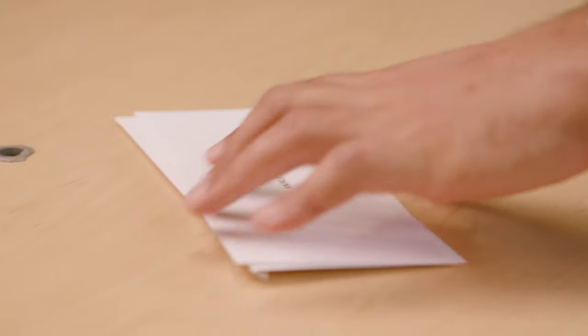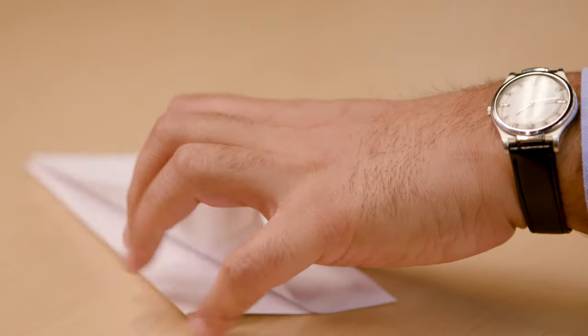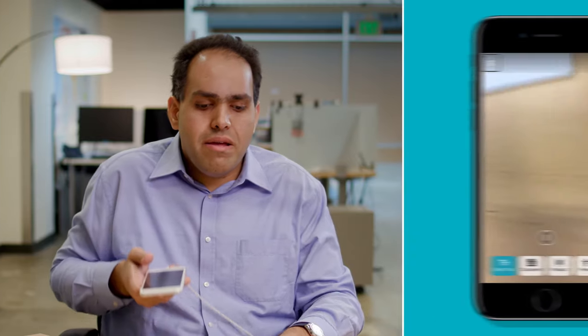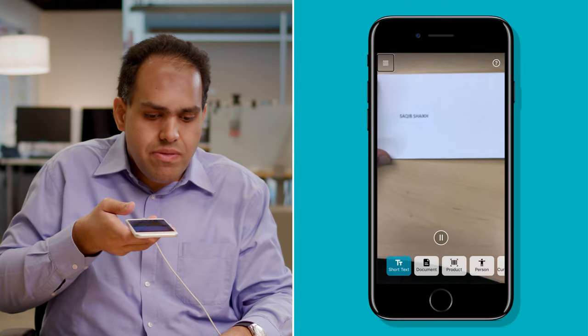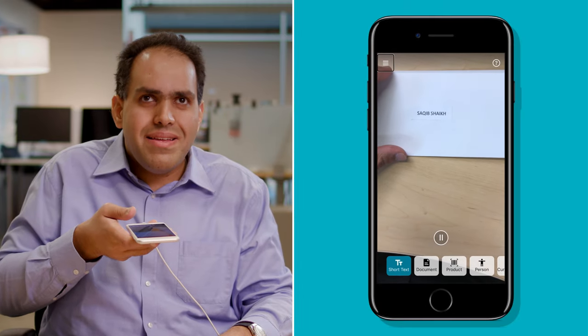A simple example here, I have two envelopes for me and a colleague, but I don't know which is mine. So I'm just going to take one of these envelopes and put it under the camera. Anirudh Kaul. Cool. So as you heard, it said Anirudh Kaul, who is my colleague. So that's not my envelope. So just to make sure, let's also try the other one. Saqib Sheikh. Cool. Bad pronunciation, but yes, that's mine.